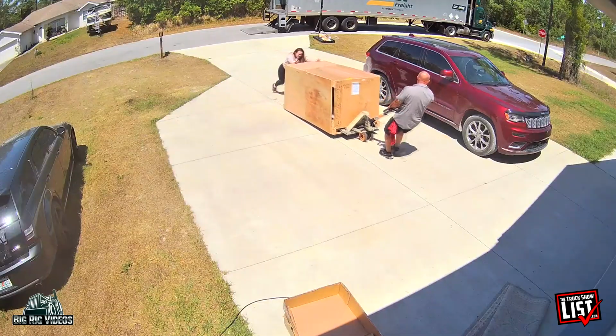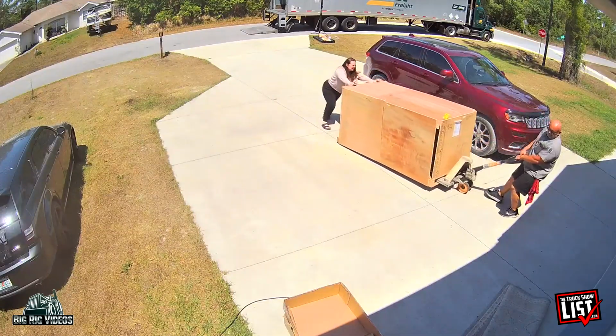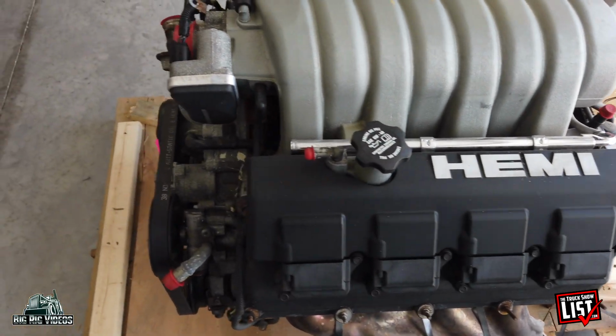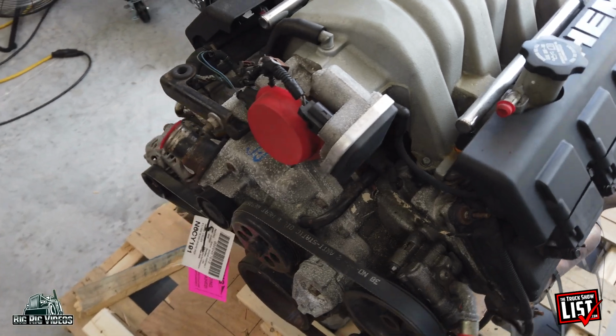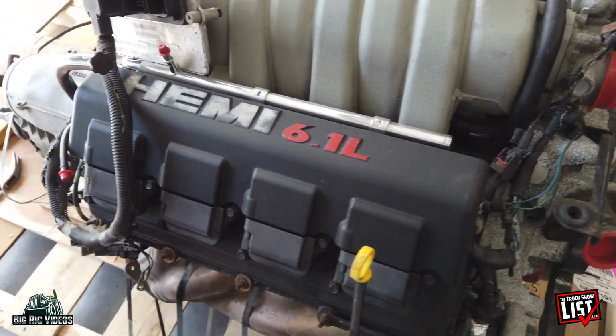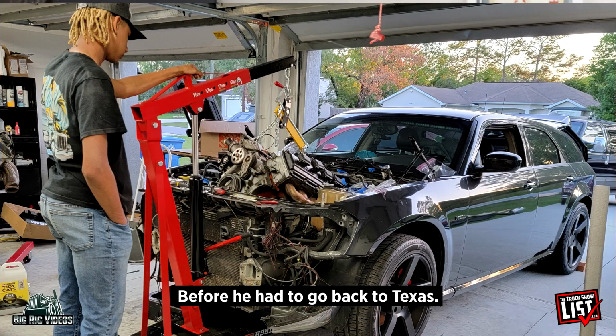The engine showed up on freight. The girlfriend helped get it into the garage because I was out at the time. I took some time to get everything ready. My son Nikolai was in town for the 75 Chrome Shop truck show. We got the engine out and just about back in, and then I finished the rest of the work myself. So here's a video of that going in.